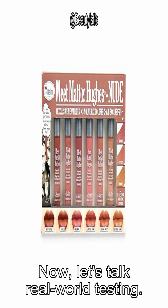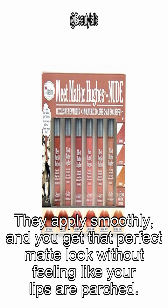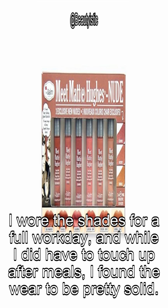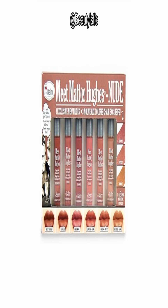Now, let's talk real-world testing. These lipsticks are incredibly easy to incorporate into your routine. They apply smoothly, and you get that perfect matte look without feeling like your lips are parched. I wore the shades for a full workday, and while I did have to touch up after meals, I found the wear to be pretty solid. The formula didn't bleed or feather, which is often an issue with matte finishes.